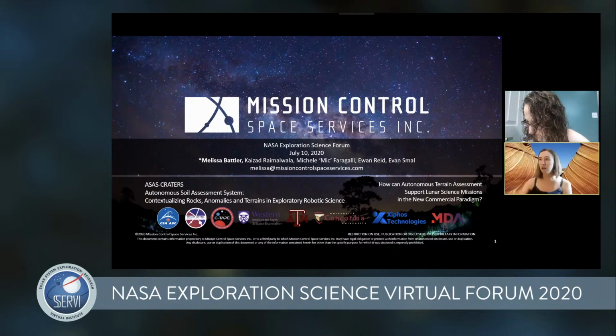So today I'm going to talk about the science autonomy tool that we're developing for lunar exploration. As mentioned, it's called ASAS Craters. Although I will talk largely in the context of robotic exploration, I will touch on Artemis as well in the last couple of slides. So, as several speakers discussed yesterday, science operations in the new paradigm of commercial lunar missions, as well as Artemis, will differ in significant ways from any previous planetary missions that we've experienced.